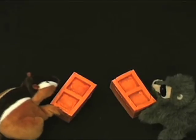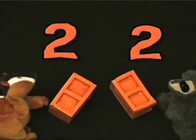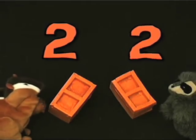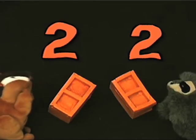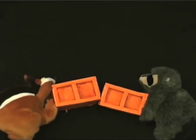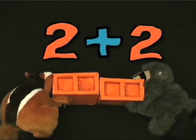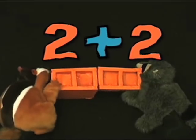Okay. And let's see. 1, 2. 1, 2. So there's 1, 2. There's my 2. Okay, now what? Well, all you gotta do is put them together. Right? Because that's what that says. That says put the numbers together. Just push them together. And just like we pushed the other numbers together. Okay, let's try it. I gotta get my end lifted up here. Okay. Can you put yours up? You put it up. There you go. All right, we got it together.